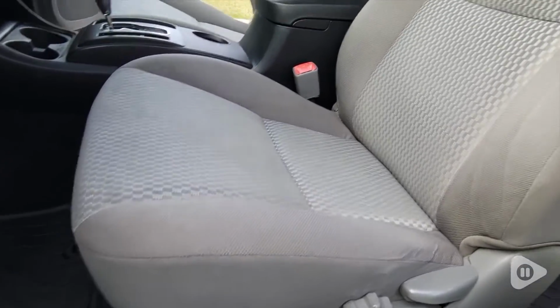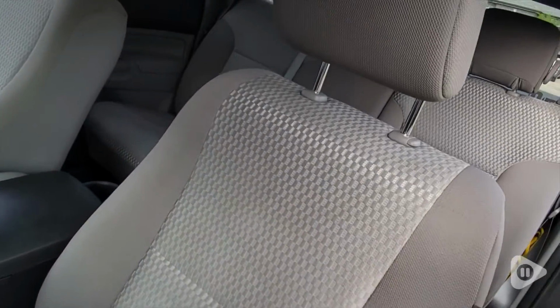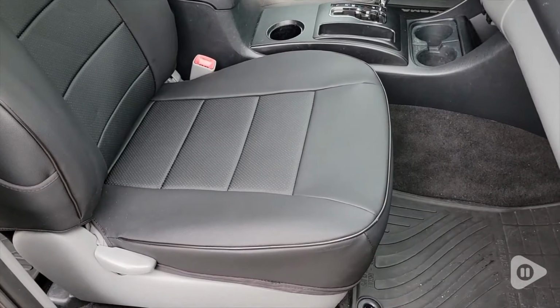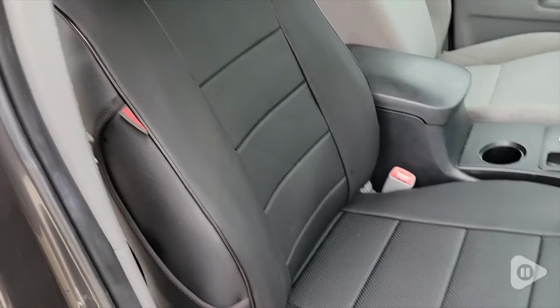While the cloth seats in my truck are durable, there's nothing luxurious about the look and feel when you get in. Plus, if you spill a drink, even water, it often leaves an outline that looks pretty bad. These seat covers instantly improve the look and feel when you sit down in the truck.